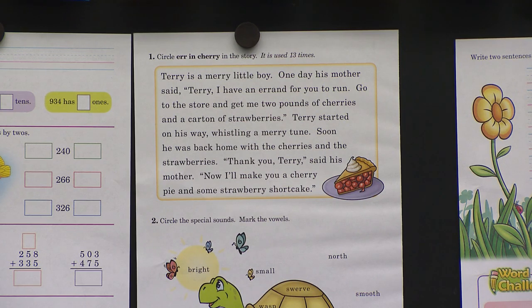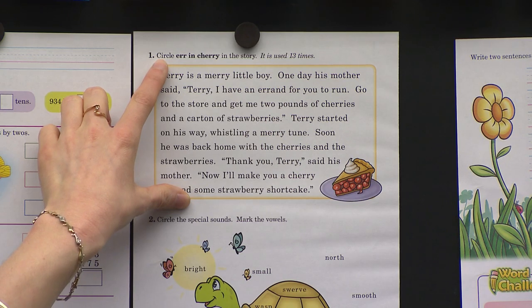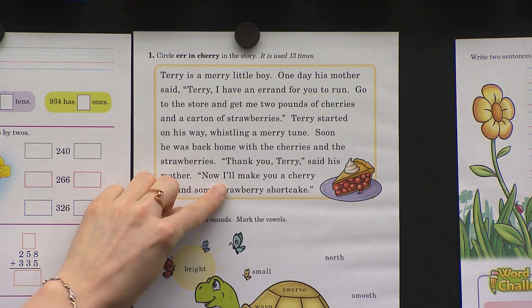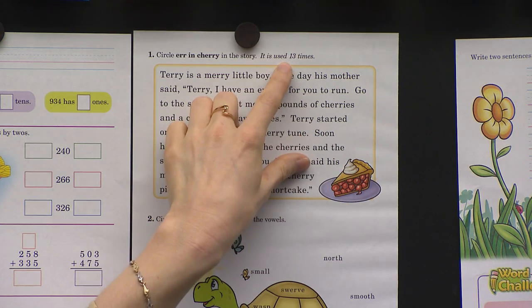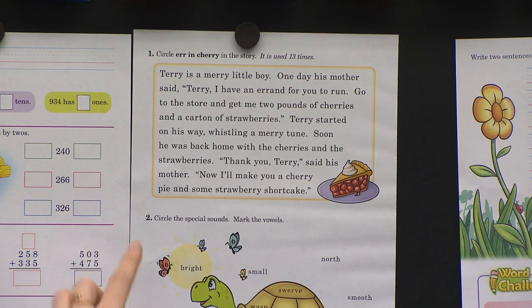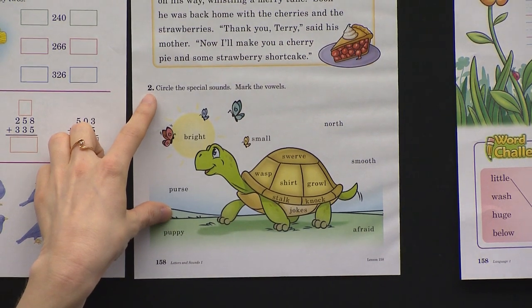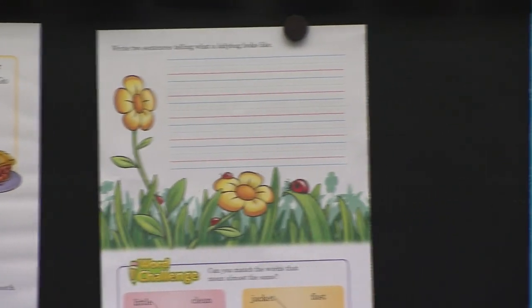Now we're looking at our letters and sounds worksheet. For letters and sounds, number 1 says to circle Aaron Cherry. In the story, it is used 13 times. So you're going to read the story carefully and then find Aaron Cherry and circle them. Now, if you find all 13 times Aaron Cherry is used, I want you to put a smiley face right next to that sentence. Then number 2 says to circle the special sounds and mark the vowels. Take this paper and put it underneath.